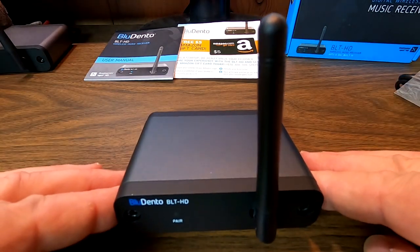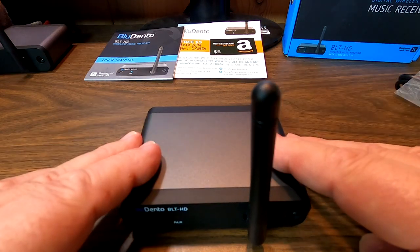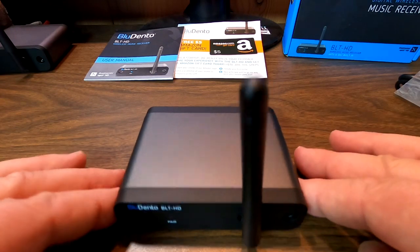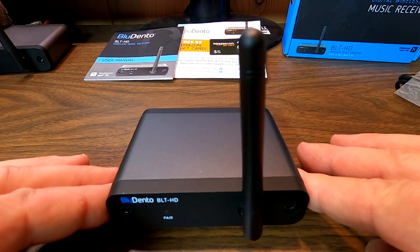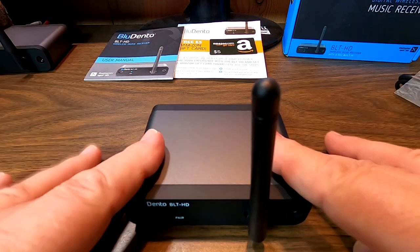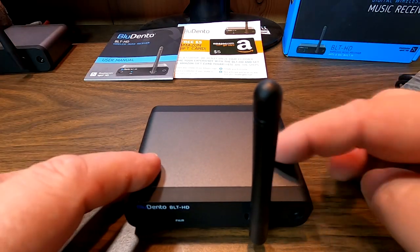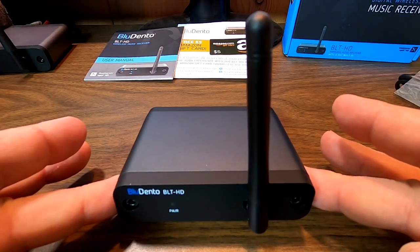How does it sound? This thing sounds exceptional. I like this unit a lot. This is one of the best sounding Bluetooths I've had come across my bench in years. Yes, it is Bluetooth version 5.0, and it does have the built-in DAC. Is it worth $100? Yes, I believe so. I like the left and right channel separation with this. This is a very fun unit to listen to.